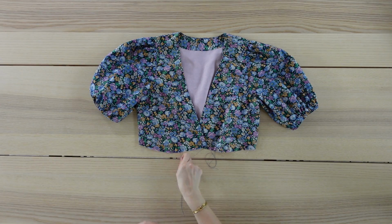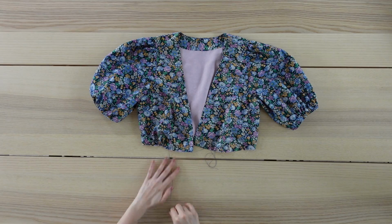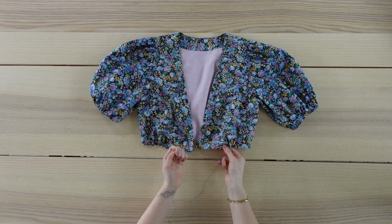I went ahead and sewed a basting stitch along the curve here so that I can gather this section to accommodate the bust. I did the same for the other side as well. You can gather as much or as little as you want here, depending on how much coverage you want.